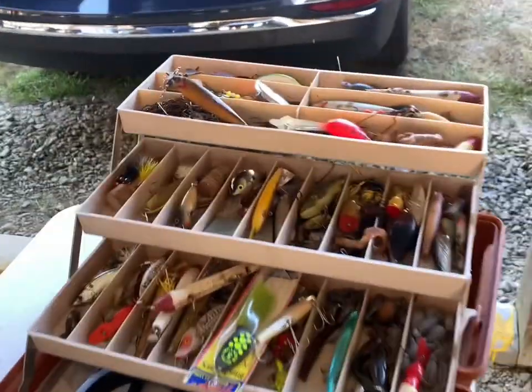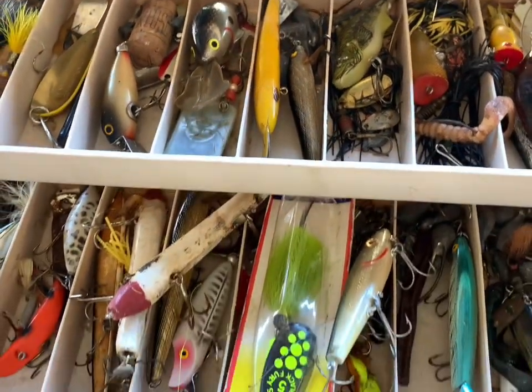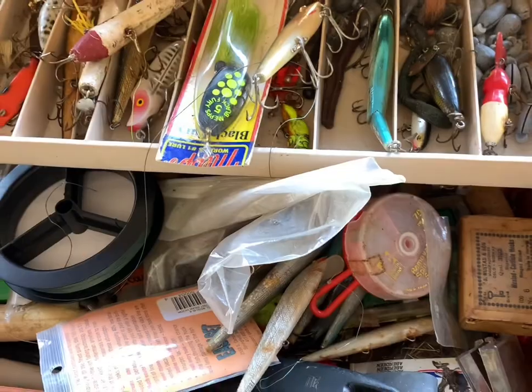Here's a tackle box slap full of vintage lures. There's some nice ones in there. I didn't even price them, see what he wanted for it, but it was pretty cool to look at.